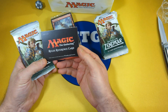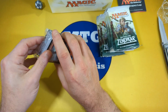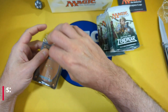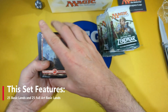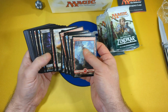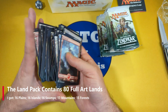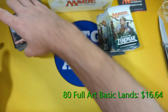All right, so we do get our reference rule card. And yep, 9 packs. So we'll just open this up real quick and thumb through the lands. All right, so we are going to get a good healthy serving of full art lands. Are they all full art lands? They are. Okay. Well, I'm not sure if that's a good thing or a bad thing, but there's 80 of them, and they're all full art.